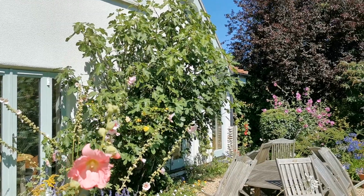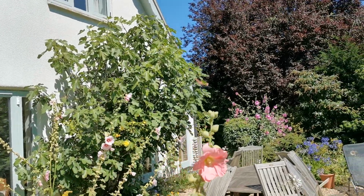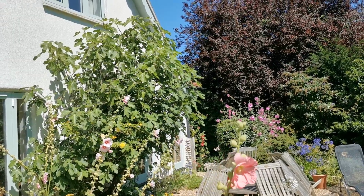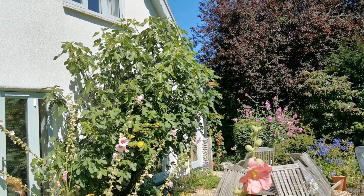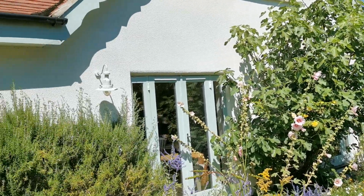Haven't had a fig off it yet this year. They're forming up nicely now. Normally we reckon to get them late July, early August, but it's been a funny season, so we haven't picked a single one off this one yet. Hopefully in the next couple of weeks.